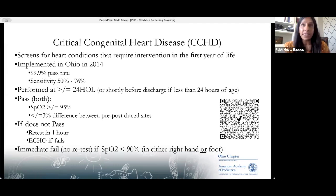So it was then in 2014 that Ohio adopted this universally for all newborns born in our state. The results get reported to the state level. And fortunately, we do have a 99.9% pass rate. Although it should be known that the sensitivity of the screen is between 50 and 76%. What that means is 25 to 50% of newborns with a critical heart defect will not get detected by this screen. So some heart defects don't present with low oxygen saturation levels. Despite that, this screen has been shown to decrease mortality due to critical heart defects by more than 30%. So it is still a very valuable screen to be done.